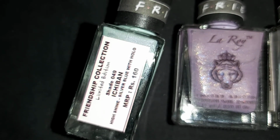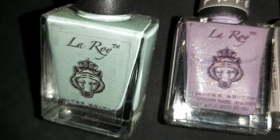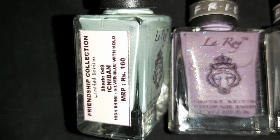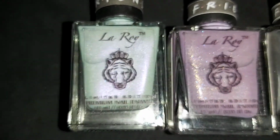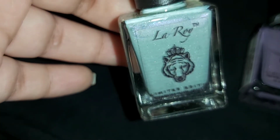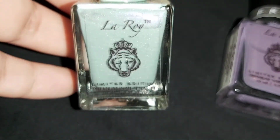The third nail polish and my favorite one from this collection is shade 049 Ichiban, which is a high shine silver blue with holo. It retails for 160 rupees. In particular, if I talk about Ichiban, then I can say that this shade does look a bit similar to the Born Pretty nail polish, but there is a difference between both of them.